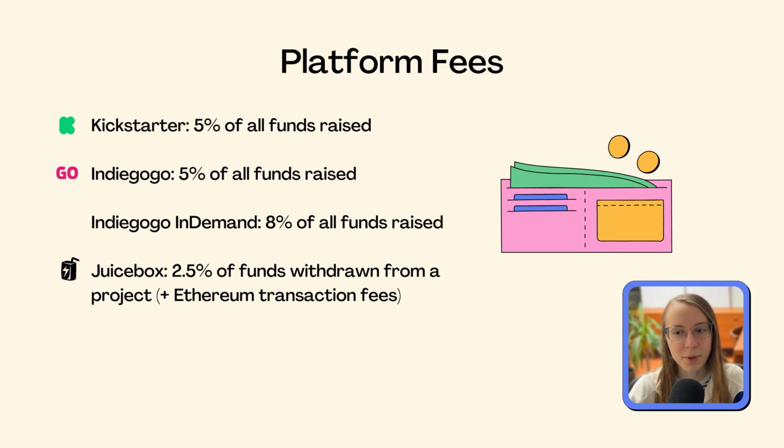It's free to start a campaign, but both Kickstarter and Indiegogo charge a platform fee of 5% of all funds raised. And if you launch a campaign using Indiegogo's in-demand program after launching your project elsewhere, like Kickstarter, they'll actually charge you an additional 8%. Juicebox works differently and charges a 2.5% fee anytime funds are withdrawn from the project.